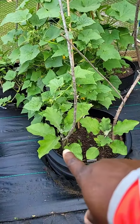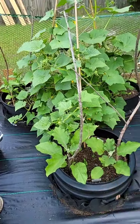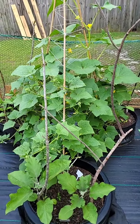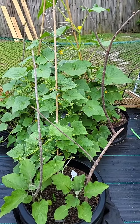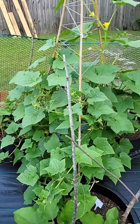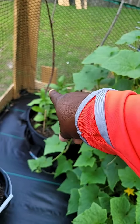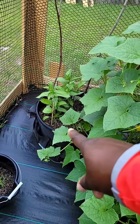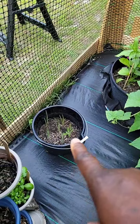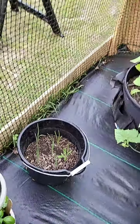I have some eggplants in here, as well as my cucumbers. These cucumbers coming up on these trellises, I did pick a couple of them, but some of them are still growing like crazy. There's some Marketmores, some Straight 8s. I think that's what these are on here. That is some zinnias growing in there with some more eggplants. I have a volunteer flower with some onions growing in here.